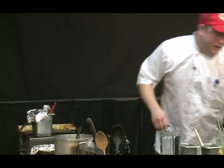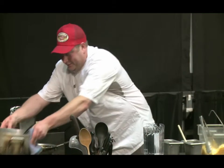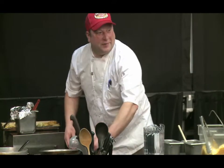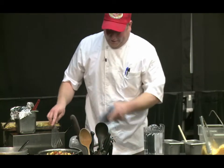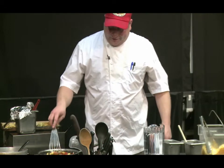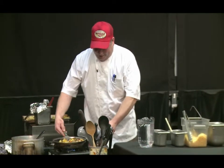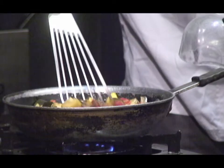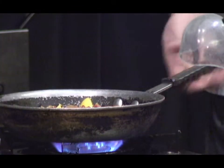Then if you want to stay for one of our favorite entrees, it is called farmer's pie. It's basically a shepherd's pie, except completely vegetarian. So I have a mix of yellow squash, green zucchini, roasted red peppers, onions, mushrooms, and sauteed green and yellow peppers. We take that and get it nice and warm.